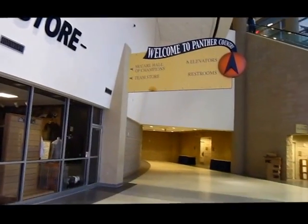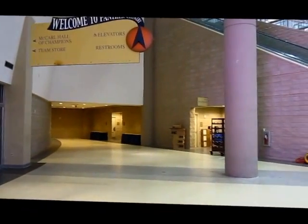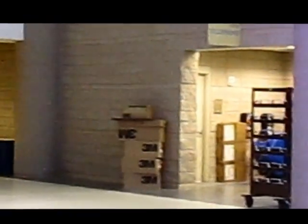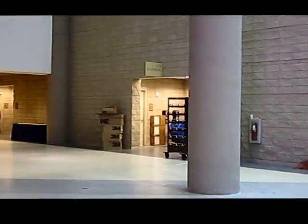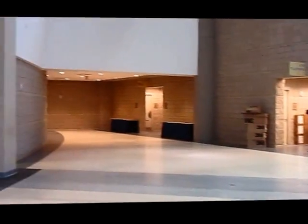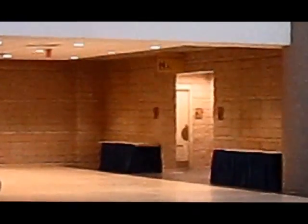And then on the far side over here is the ATM and telephone, located right at the main entrance to make sure everyone knows where these things are in case they need them, as well as the restrooms and elevators, so it is easily handicap accessible.